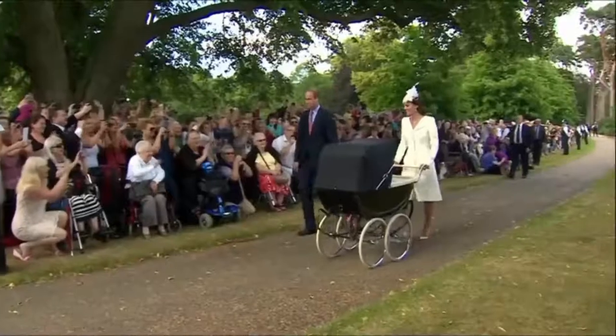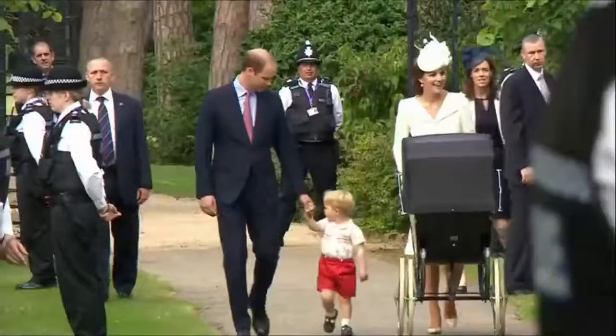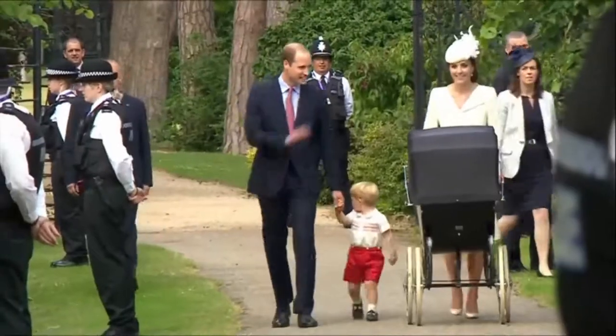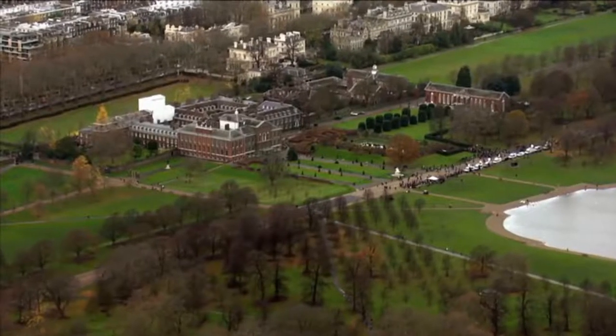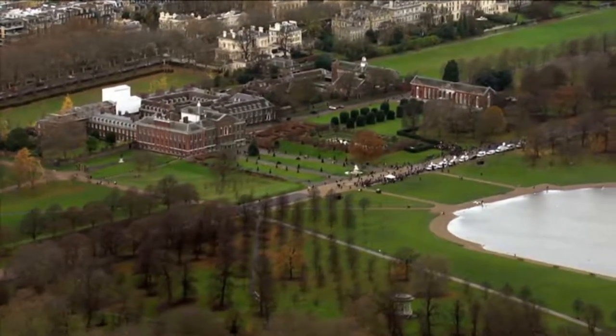The most famous current residents of Kensington Palace are the Cambridges. William and Kate live in the rather humble-sounding apartment 1A at Kensington Palace, but it is anything apart from humble. It's believed to have cost £4.5 million to renovate this 20-room apartment. There are several reception rooms, ensuite bedrooms, night nurseries, day nurseries, dining rooms.